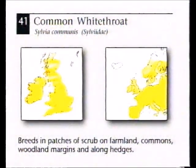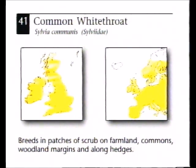Even after the recent declines, there are still thought to be about 500,000 pairs of whitethroats found throughout Britain, except in upland areas. They are birds of hedgerows, copses, heath and scrubland, arriving in late April and departing in September.